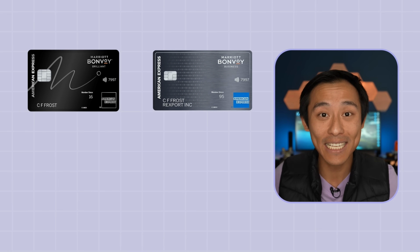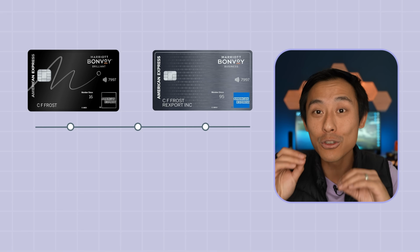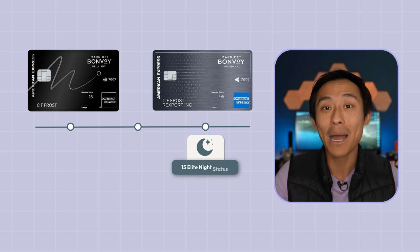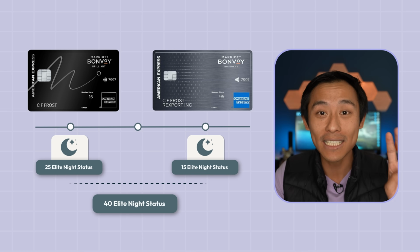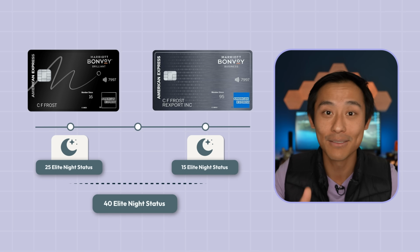Card 11, we have the American Express Marriott business card. The reason I use this is the exact same reason as the Bonvoy Brilliant personal card that I have from Marriott, to get closer to titanium elite status. By having this card, it gives me 15 elite nights. By having the Bonvoy Brilliant, it gives me 25. So I start with 40 elite nights, which makes it that much easier for me to get titanium. That is the only reason I have this card.